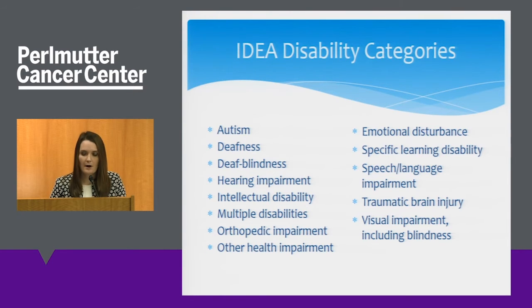So in order to qualify for an IEP, the student has to have one of these diagnoses. And so for children with NF, they're going to qualify just based on their medical diagnosis, but typically a school is going to want some evidence that their diagnosis is impacting their academic performance, and is going to want to do some testing to understand that. Otherwise, they would typically implement a 504 plan.